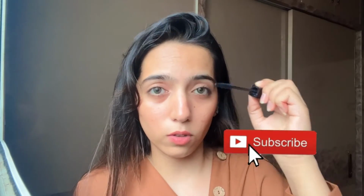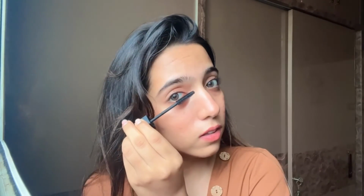I really can't focus on the camera while applying my mascara, so just ignore my weird expressions. Can you see? This is just one coat. So see what a huge difference a mascara makes. It has literally opened my eyes.